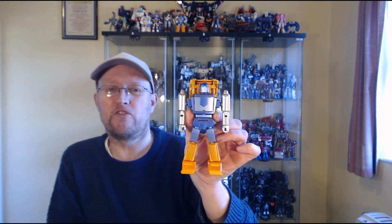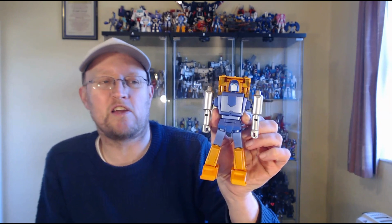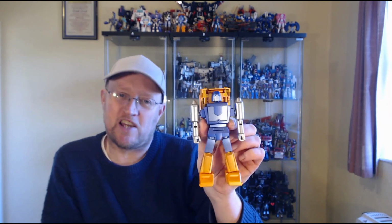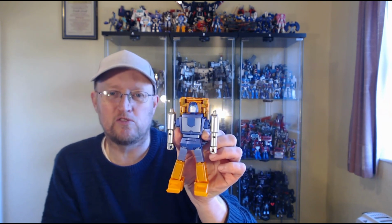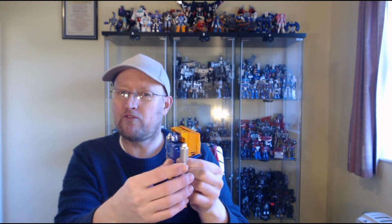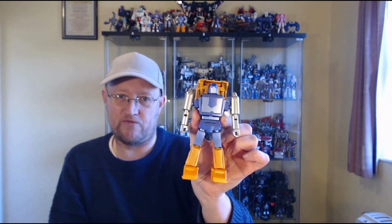This is probably one of the most toon accurate figures that Fans Toys have ever done. It's ridiculous how toon aesthetic correct it is. They've slavishly copied the cartoon design right down to the sunken shoulders. And I don't blame Fans Toys for doing that, because that's what their customers want. That's what a majority of Masterpiece G1 collectors want. They want toon accuracy above all else. That's what this toy is.